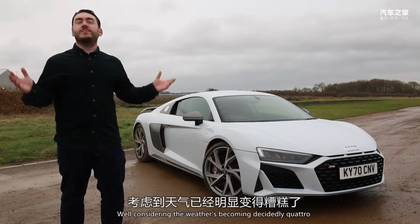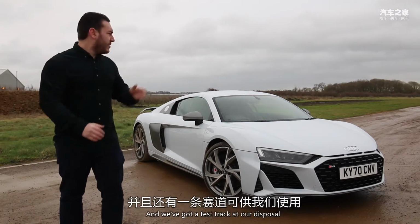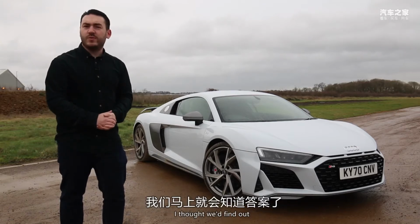Well, considering the weather's becoming decidedly quattro and we've got a test track at our disposal, I thought we'd find out.